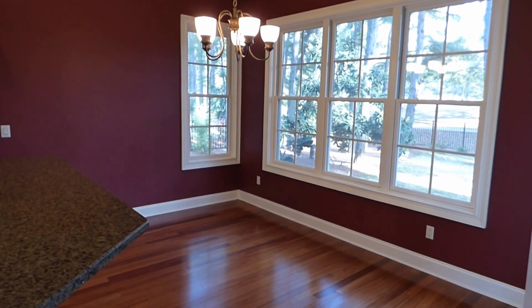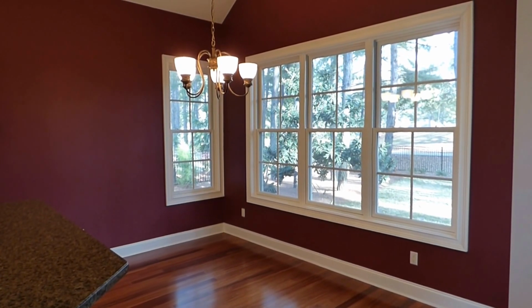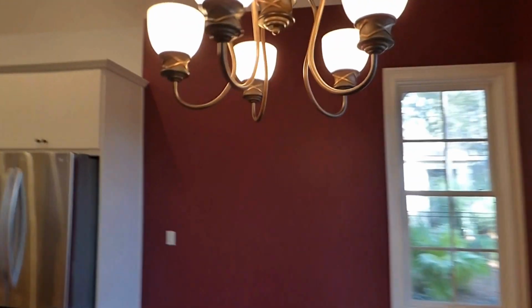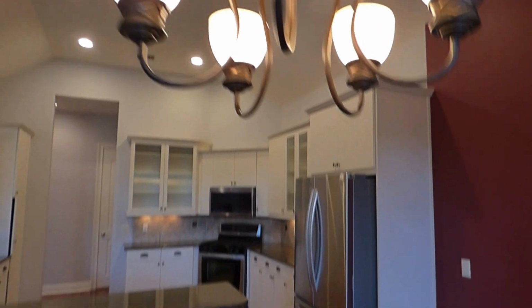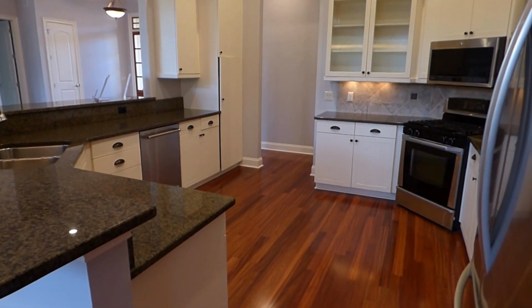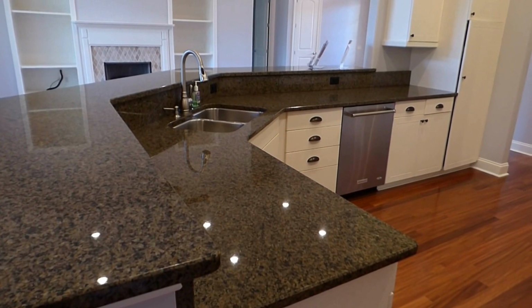Here's our breakfast area with, again, a trio of windows. Those are vinyl-clad windows with the interior mullions. Beautiful place to start your day. Again, we have a sculpted ceiling. Again, the matching fixture for what we saw in the dining room. That extra detail gives it beauty. We have appliances, which are stainless steel and less than 1 year old. So the seller of this house has definitely taken care of it, and in many ways it is like new.